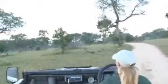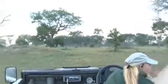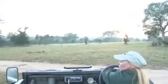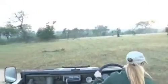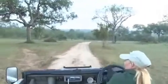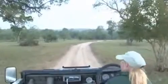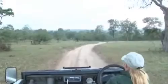Obviously the Latin name was Equus burchellii, but they've even changed the Latin name for this zebra to Equus quagga, and obviously the quagga became extinct. I think it was just around the early 1900s, and that was the brown-bodied with the zebra striping on the legs and up to the rump area.